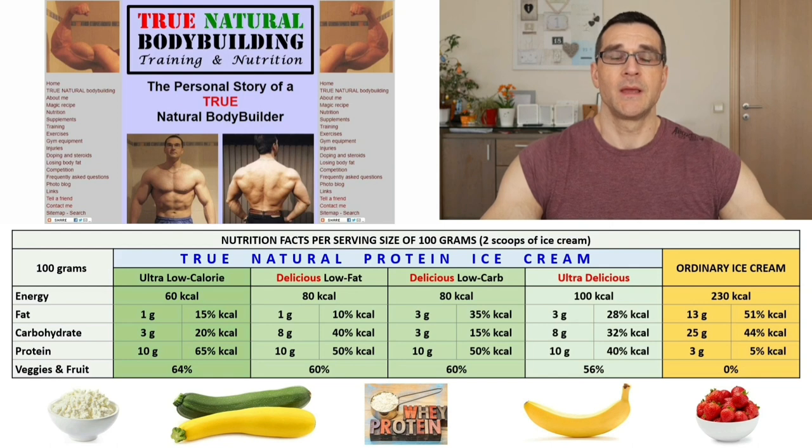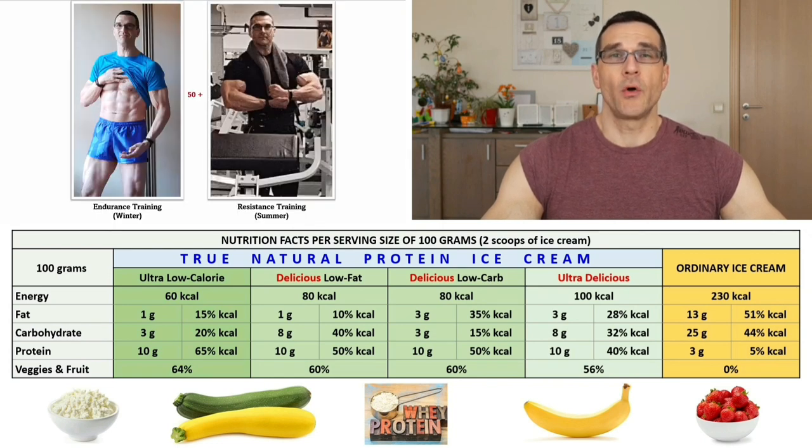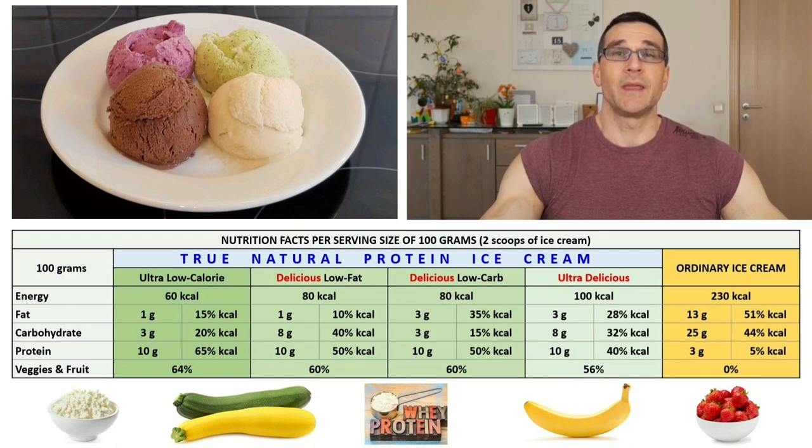For those who don't know me yet, I'm Jos from truenaturalbodybuilding.com. Since I was 14, I have been passionate about everything related to body composition optimization, building muscle mass while reducing excess body fat through training and healthy nutrition, without using any performance-enhancing drugs or supplements. Today, I'm over 50 and still exercising almost daily. In the autumn and in the winter, I only do endurance training to optimize my respiratory health. And in the spring and in the summer, I only do resistance training to rebuild my muscle mass and my strength for optimal fitness. Now let's get started with my amazing True Natural Protein Ice Cream recipes.